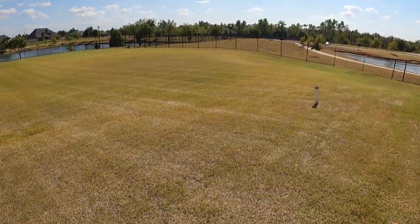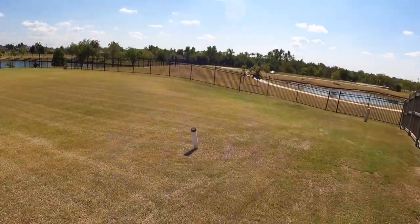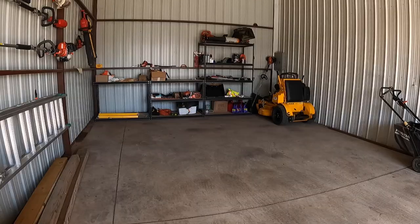So we got this done. I got it done in mow mode. I need to come back and blow still, but looking good, man. Like I said, this is the last one, so we'll catch you guys back at the shop in a little bit.